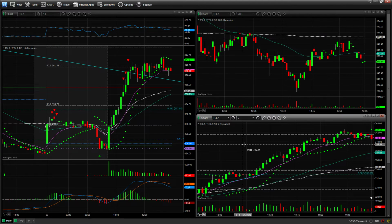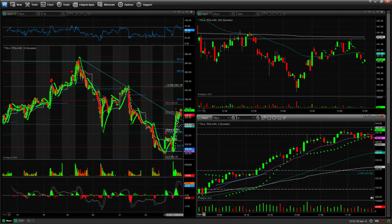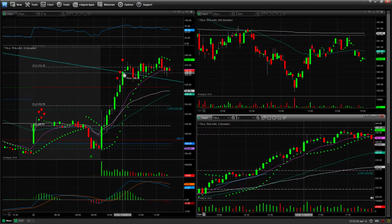So at this point, I was trying to flip my bias on Tesla, because looking at this 10-minute chart, it's getting really extended. If I zoom out, you can see that I drew a descending trend line on this 10-minute chart that comes down here. I was looking for a possible rejection off of that trend line to hopefully get a pullback at least down to the previous day's high, or possibly down to the 13 EMA, which at the time was way down here. We didn't reject off of it. We went right through it and went to the next pivot level here at 341.58.